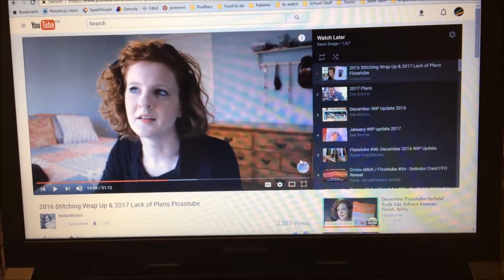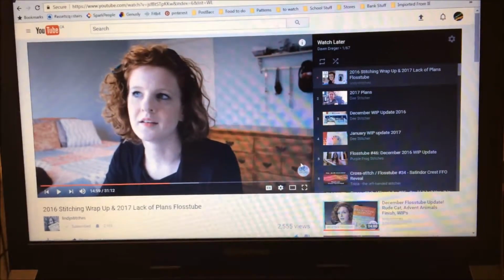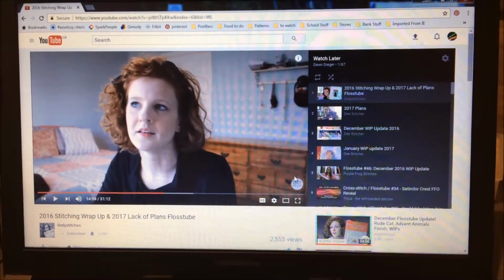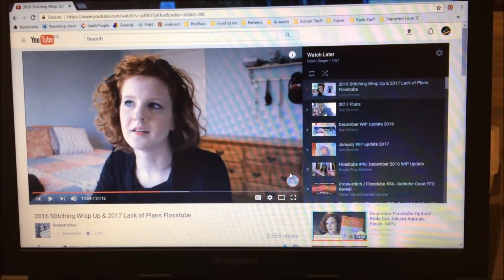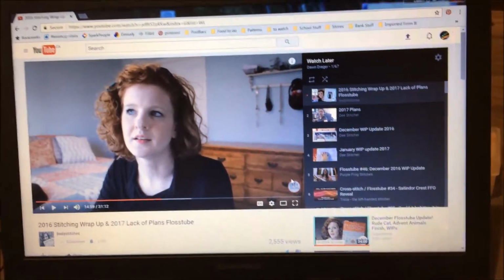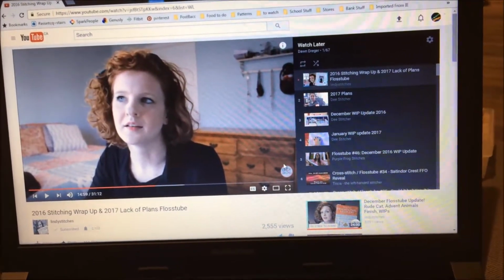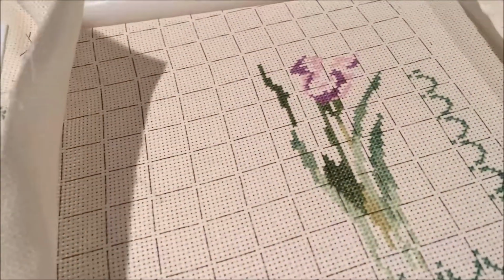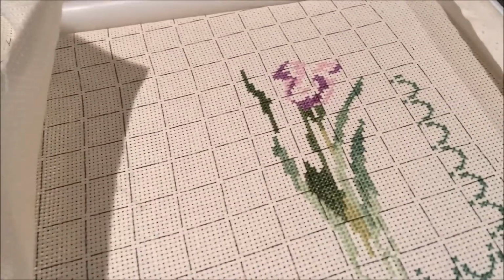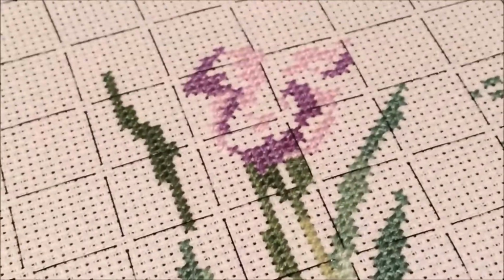I would like to try a few designers that I haven't tried yet. One of them is Soda Stitch. I'd like to try one of those charts. So there's a few things that I'd like to tackle and start new. And in the meantime, maybe I can pull back on the new starts now that I've got this one going. Maybe.